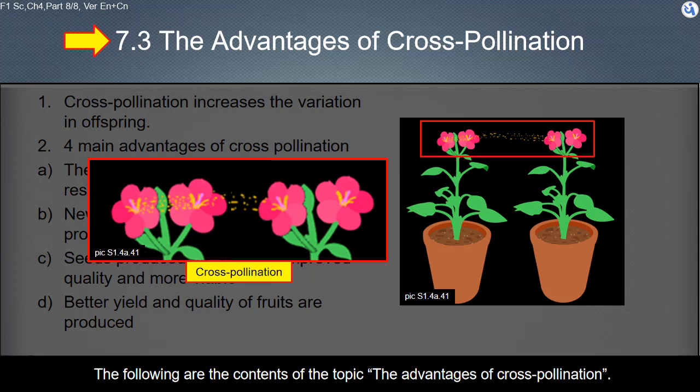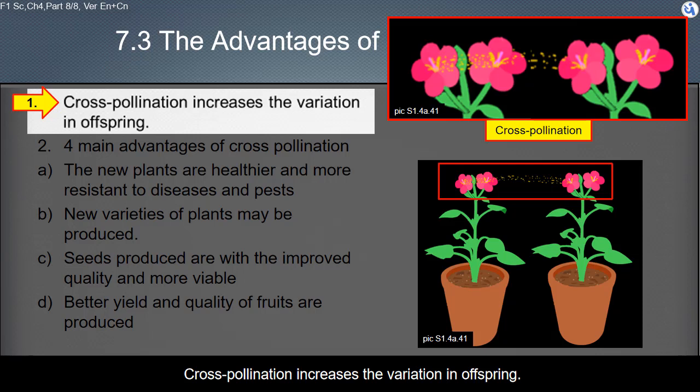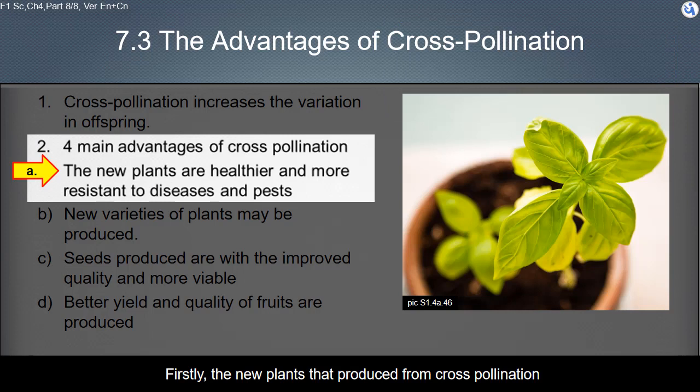The following are the contents of the topic, the advantages of cross-pollination. Cross-pollination increases the variation in offspring. The following are the 4 main advantages of cross-pollination. Firstly, the new plants produced from cross-pollination are healthier and more resistant to diseases and pests.